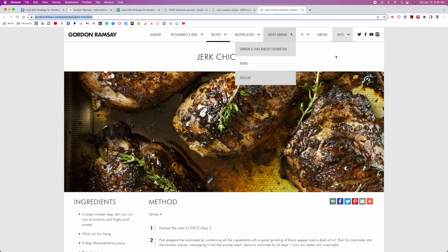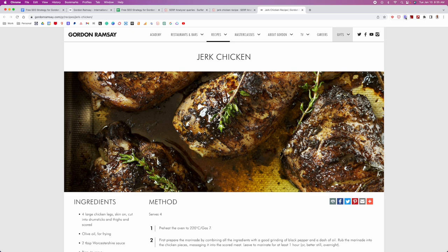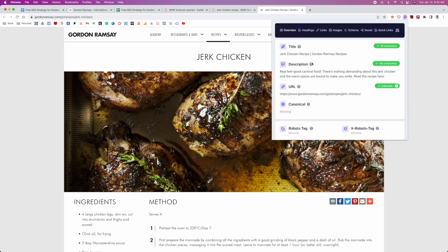So the first thing we want to do is go ahead and use the Detailed Chrome extension. And we want to make sure that this is actually optimized and we have that critical keyword in the most important spots. So in this case, jerk chicken recipe is in the title. So he's done that well. And then we want to make sure that there's actually jerk chicken recipe in the meta description as well. Now, he does split up jerk chicken and recipe here, but maybe I'm a little OCD, but I like to have the exact keyword phrase in the meta description, just so I know I've covered all my bases.